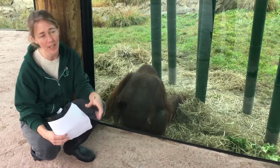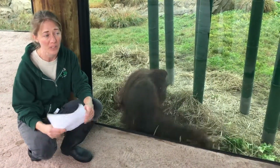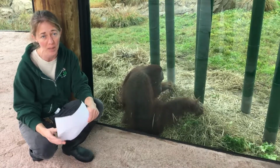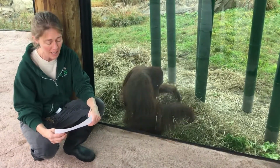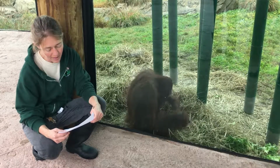But they also like to be up here at the glass where I think the visitors are. They actually like to interact with visitors and be where the action is. So that may be why, just maybe the timing. Another question is, this is a good one. What are their personalities like?